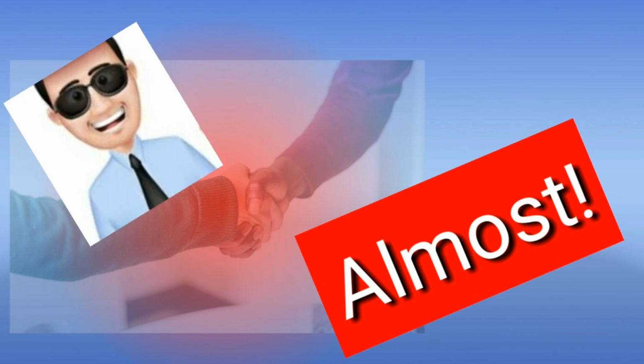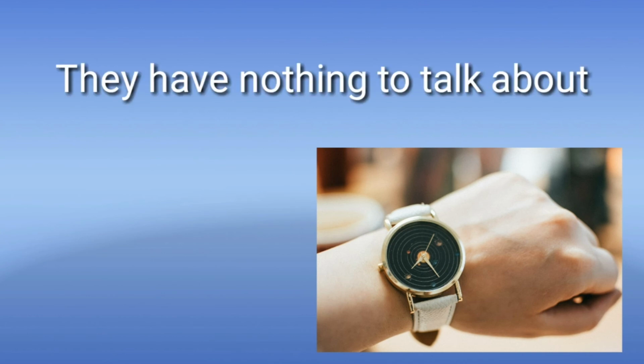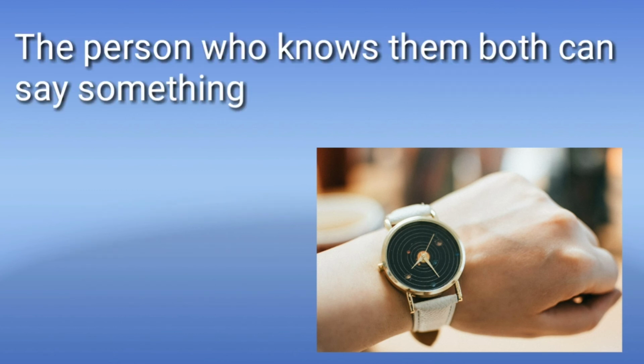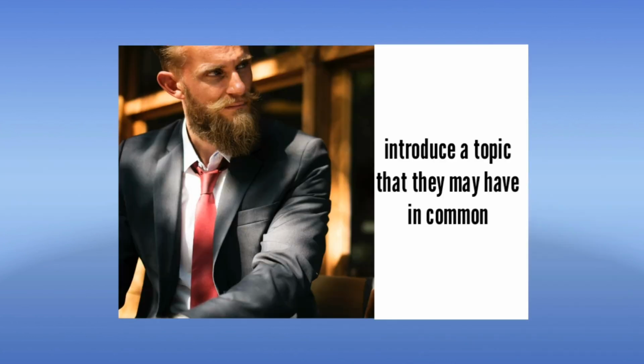As Mr. Bright and Mr. Cleverly don't know each other, there might be an awkward silence. Because they have nothing to say to each other, they don't have any common interests. Mr. Adams can help out by saying something interesting about one of them, or introduce a topic that they may have in common.